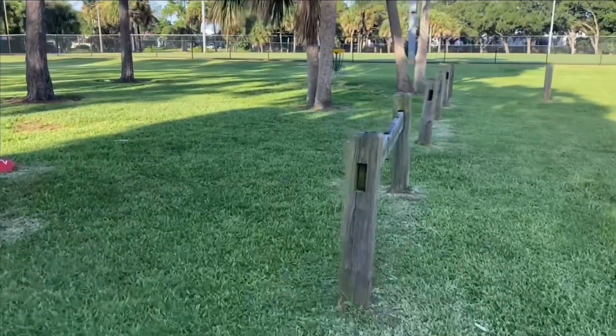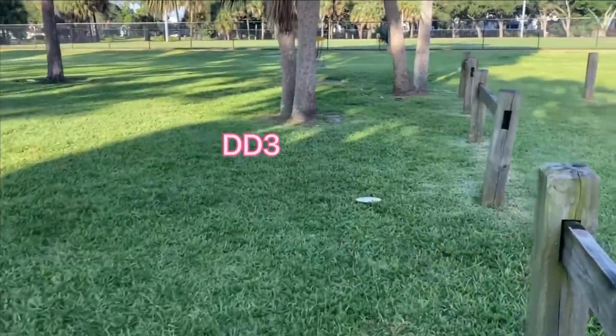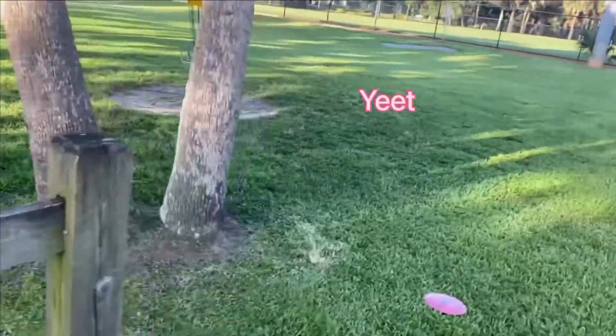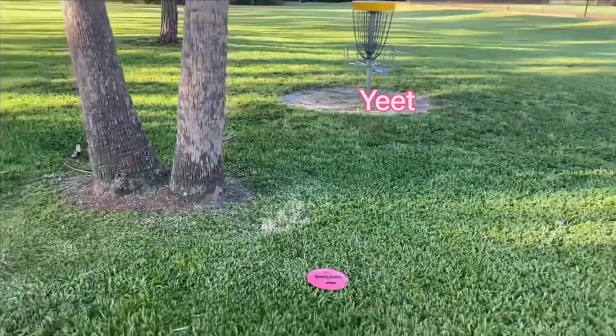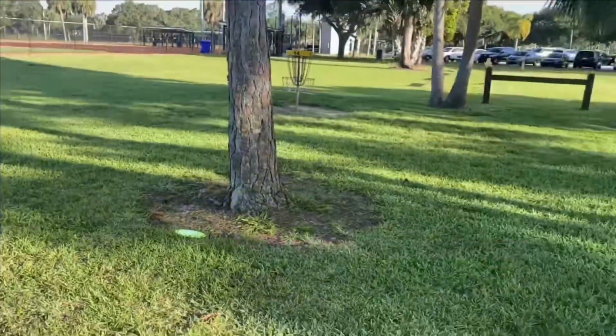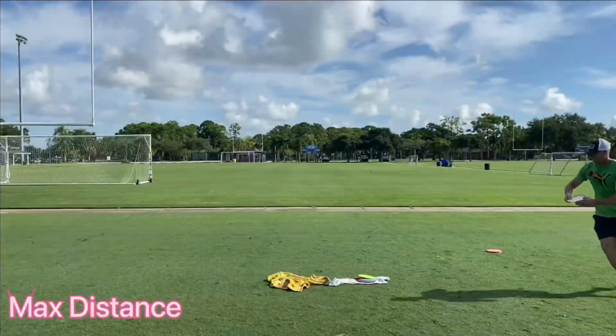And as we get closer to the basket, see the rest of the guys. Here's the DD3. Not too bad. Then we have our winner, the Yeet, absolutely parked, held that Heiser line perfect. That's our winner of the Heiser test. And here's our last two, the Hurricane and the Destroyer, got a little bit overstable.